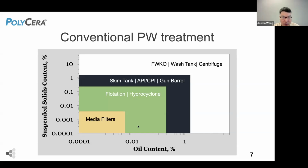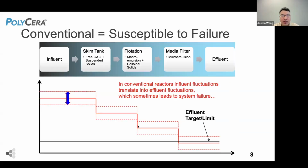And if you have very low oil or solid content, and the oil becomes more like dissolved oil, a media filter, for example, a walnut shell filter, is used and proven to be effective for those applications. So in conventional treatment, there are a lot of technologies and processes being used.